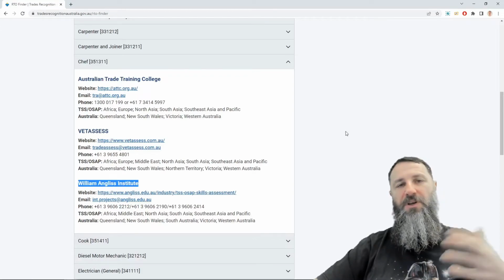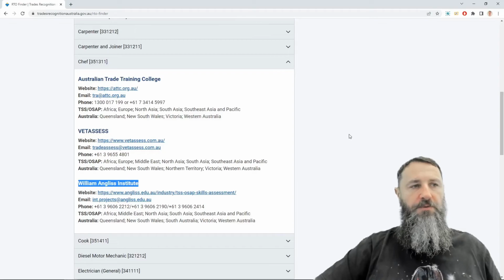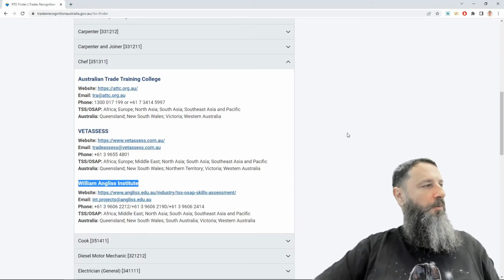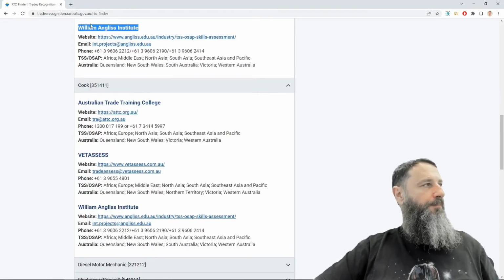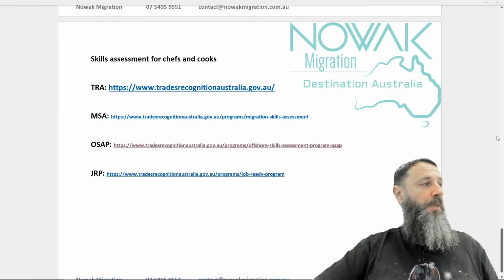They have got more or less the same principles, and they are supervised by TRA, so it's more or less the same. Which one you pick, up to you. So OSAP for chefs and for cooks, the same 3 companies, all right? And the fees are the same. Doesn't matter which one you choose, you are paying the same.